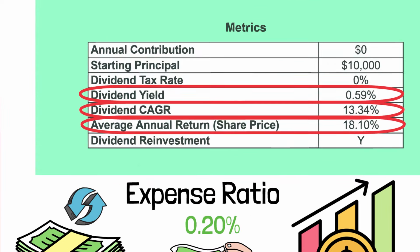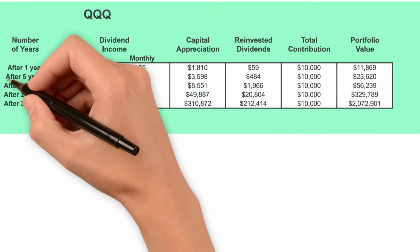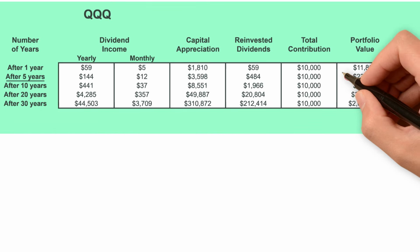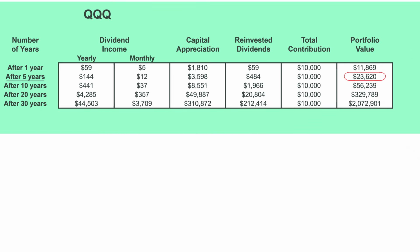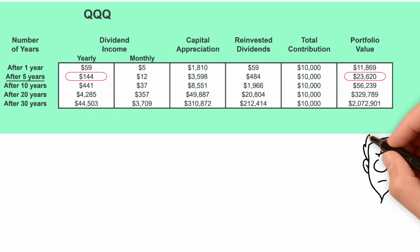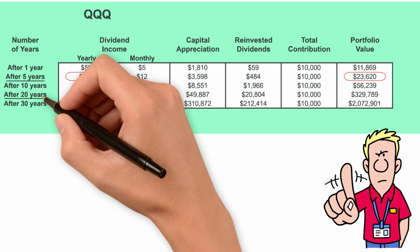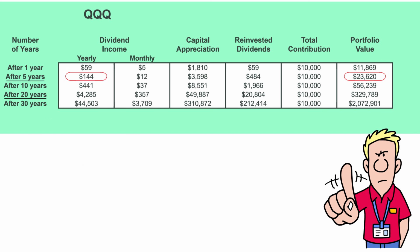Let's look at what happens when you let Triple Q run wild with a $10,000 investment. After 5 years, your portfolio hits $23,000, and your dividend income rises to $140 per year. Not bad for doing absolutely nothing. At 20 years, the numbers get serious. Your one-time $10,000 has grown into $330,000.